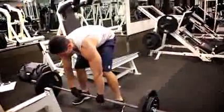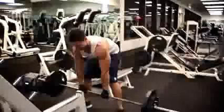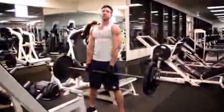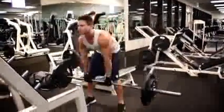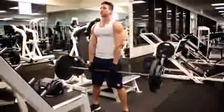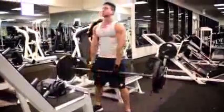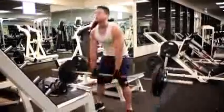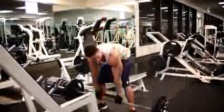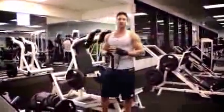So you want to drive your heels into the ground. 1, 2, 3. Go down slow and controlled. You should feel it all in your hamstrings and your lower and mid back. And that's a deadlift. Such an important exercise for building lean muscle and working your entire back and hamstrings.